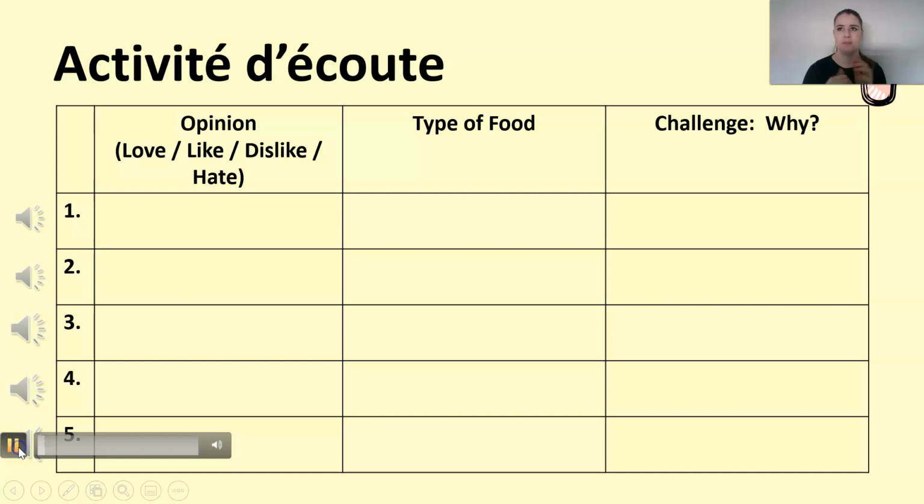Right, number 5. J'aime le poulet. C'est délicieux.